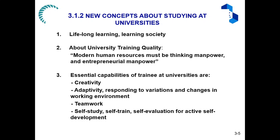And there are some new concepts about studying at university. The first one is lifelong learning. You learn along the way. Your learning will not stop when you complete your degree. And also the training quality: the modern human resource must be thinking manpower and entrepreneurial manpower. Some essential capabilities for trainees at the university, or students, are creativity, adaptivity, teamwork, and also the ability to self-study, self-train, and self-evaluate for self-development.